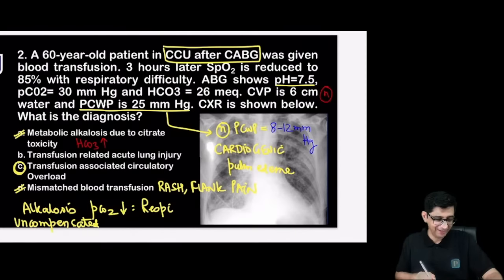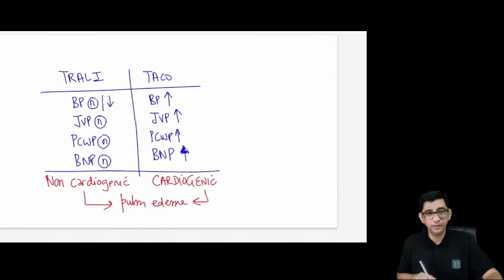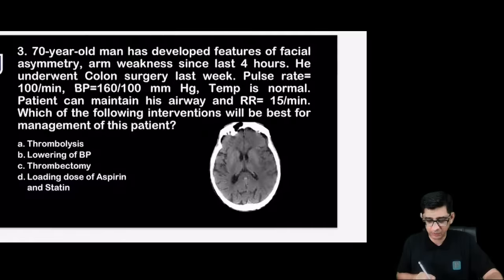Okay, Doc. Let's just focus on the questions at the moment, and I'm done with question number 2. That would be taco and not a trolley. That's a hack to solve it. Any person with a weak heart, blood transfusion, you have to think in terms of taco, and then the pointers which are given in the question.